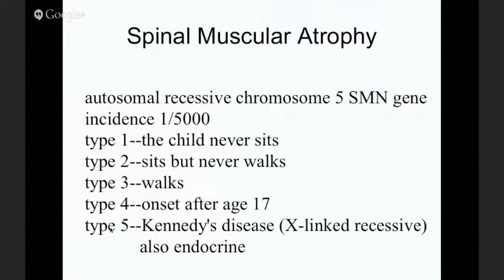So as I mentioned here, kids with type 1 never sit. Now, sometimes they call Kennedy's disease a fifth type of spinal muscular atrophy. Kennedy's disease is a sex-linked recessive endocrine disorder, basically. There are men who look a little bit like myotonic dystrophy with frontal balding. They have hypogonadism. They can have other endocrine disturbances. But it's adult onset anterior horn cell disease, and Kennedy's disease is sometimes called SMA type 5.